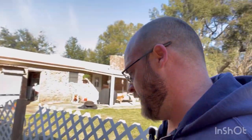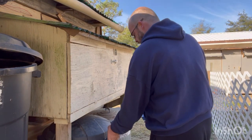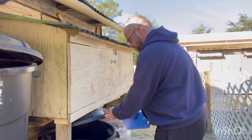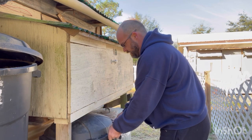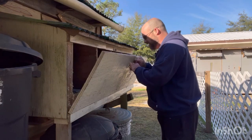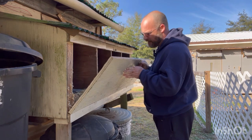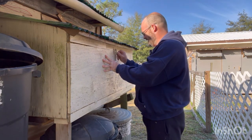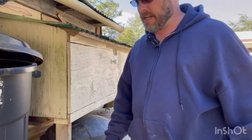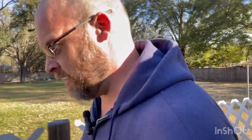But today I need to clean the quail cages. And I need to clean the coops too. I haven't done it yet, and it needs to be. I got two eggs in here. I've got an egg in there. So I guess the chickens are fine for now. It's a little cool outside.